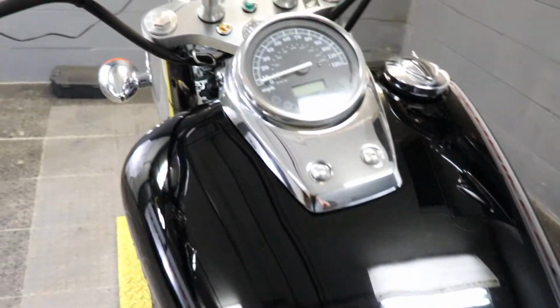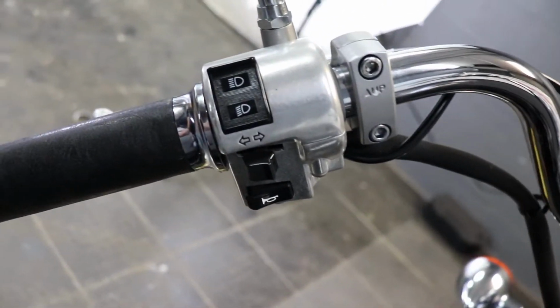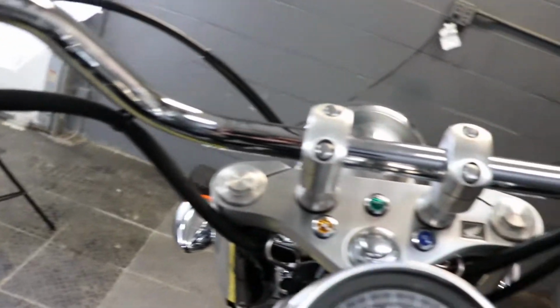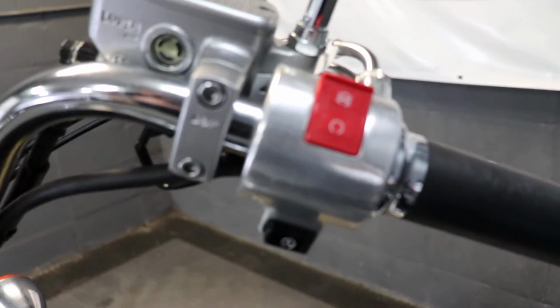Coming up top, taking a look at our controls. Everything's simple, just like you'd expect to see it. You're going to have your headlight, turn signal, and horn controls on the left. And then, of course, that kill switch and starter button on the right.